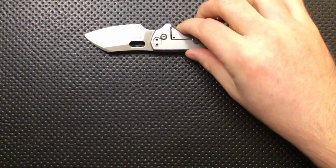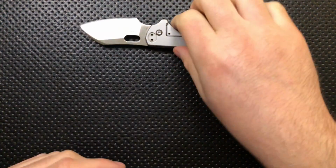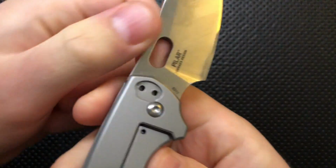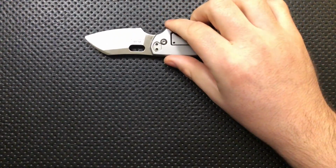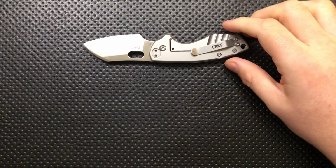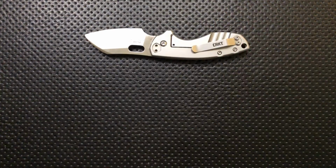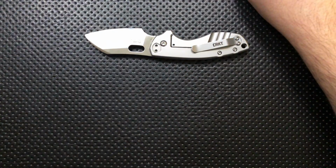Okay, so on the budget side, alphabetically, of the three finalists, because I've narrowed each category down to three, first is the CRKT Pilar. This is a Jesper Voxnaes design, and it is a very nice little knife in a lot of ways. The design is truly its biggest strength. It is ergonomic, there's a lot of joy to it, and the price point is the lowest of any of the knives I'm going to have in the budget section. So the CRKT Pilar, although it was a latecomer to the scene, absolutely earned its way here.